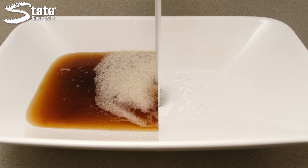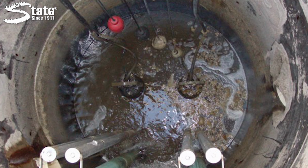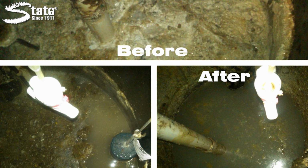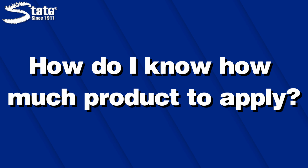In addition to the problems I noted earlier, like odors wafting throughout the rest of the building or slow drains from buildup of fogs, your costs could skyrocket if you are frequently dealing with slow-moving pipes or broken lift station pumps. Frequent pump outs are incredibly expensive, and lift station maintenance helps to significantly space out the time between pump outs. How do I know how much product to apply?